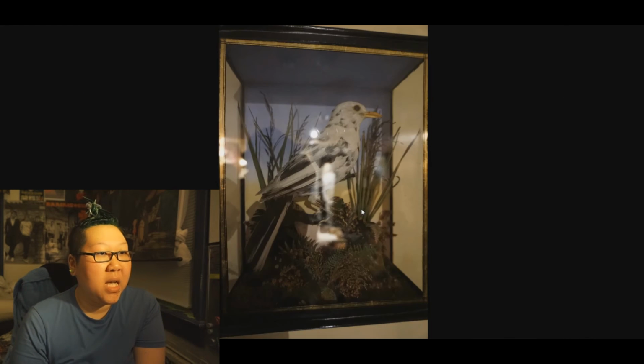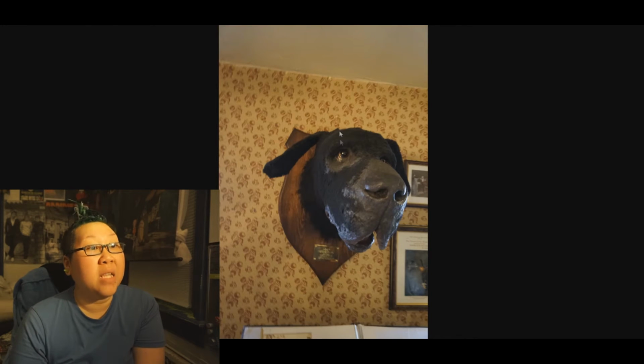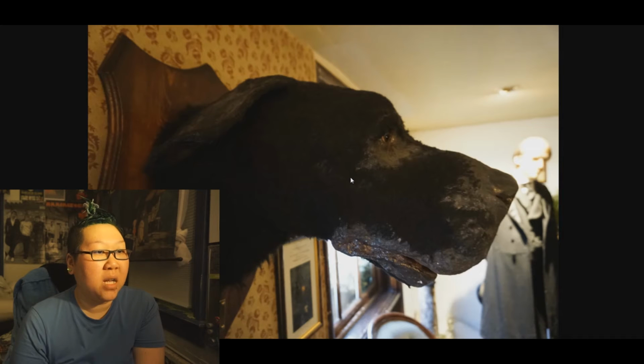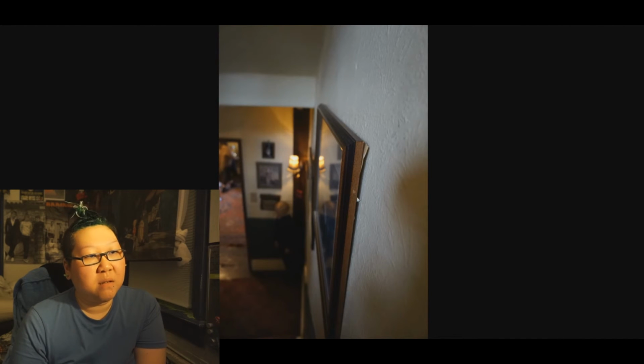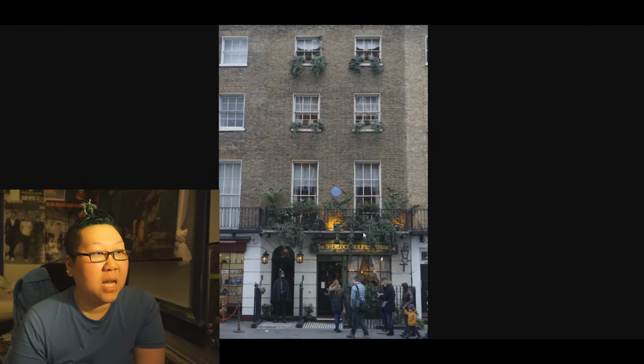A lady with a gun, more taxidermy stuff. Yeah, I don't know if that's the Hound of Baskerville. Like, how huge that dog head is. Oh yeah, again, I was like, oh, that's bothering me, just a little bit of double-sided tape, we could just... Oh, that's where the creepy kid is. Yeah. Going down the stairs, and going down the stairs, and going down the sideways stairs.